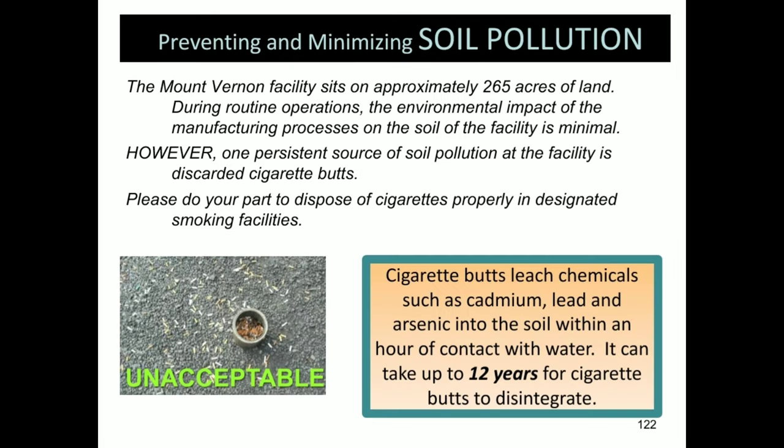Preventing and minimizing soil pollution. The Mount Vernon facility sits on approximately 265 acres of land. During routine operations, the environmental impact of the manufacturing processes on the soil of the facility is minimal. However, one persistent source of soil pollution at the facility is discarded cigarette butts. Please do your part to dispose of cigarettes properly in the designated smoking facility.